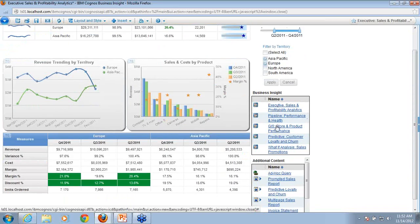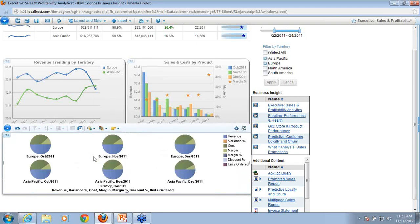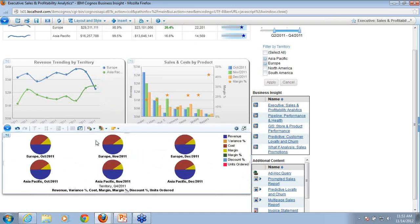On the right here, I have access to other dashboards by simply clicking on the link, and it will open up another dashboard. And on the bottom here, we're seeing our data, and we can actually drill into this and go down to a more granular level. I can also say, you know, I don't like looking at the numeric values. I want a pie chart of this information. And simply choosing it, it can give me a pie chart. That's not the best view of it. I can also change the color formatting of this information as well.